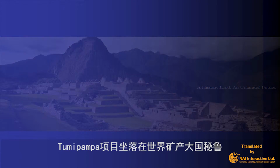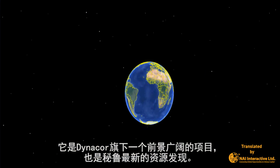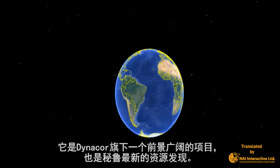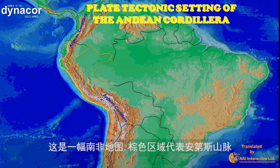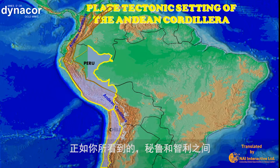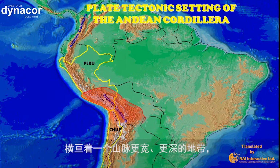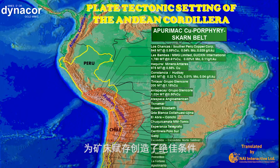Tumipampa, located in Peru, is a promising project operated by Dyncor and is one of the latest discoveries in a country rich in minerals. This is a map of South America. The brown area represents the Andean range. As you can see, between Peru and Chile, there is a deflection where the range is wider and deeper, thus creating favorable conditions for ore deposits.